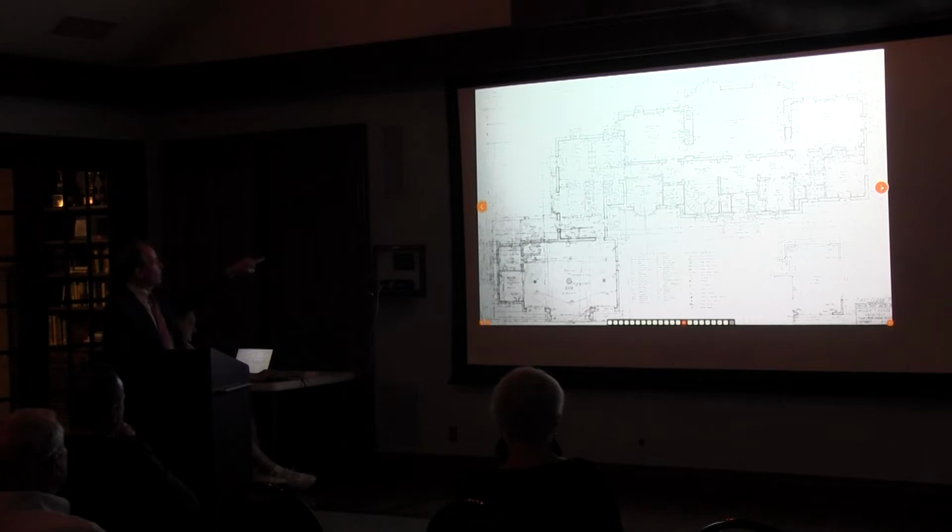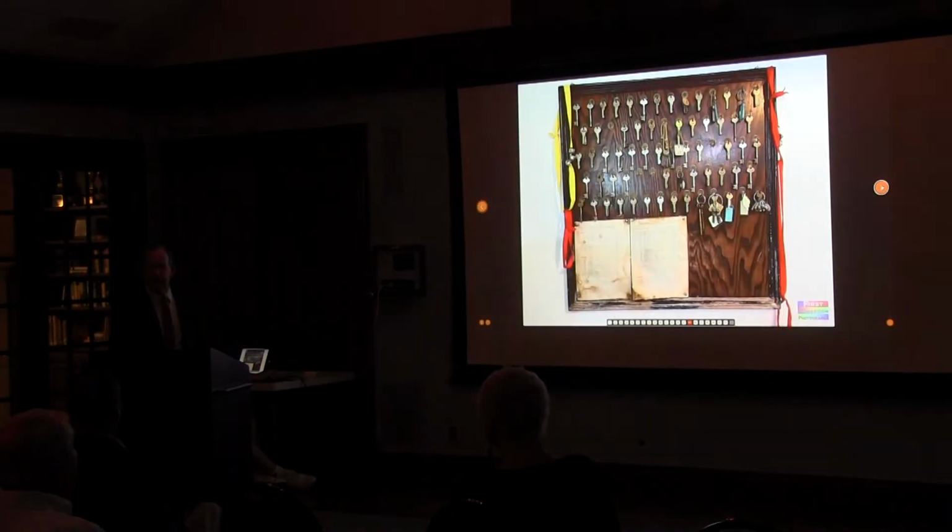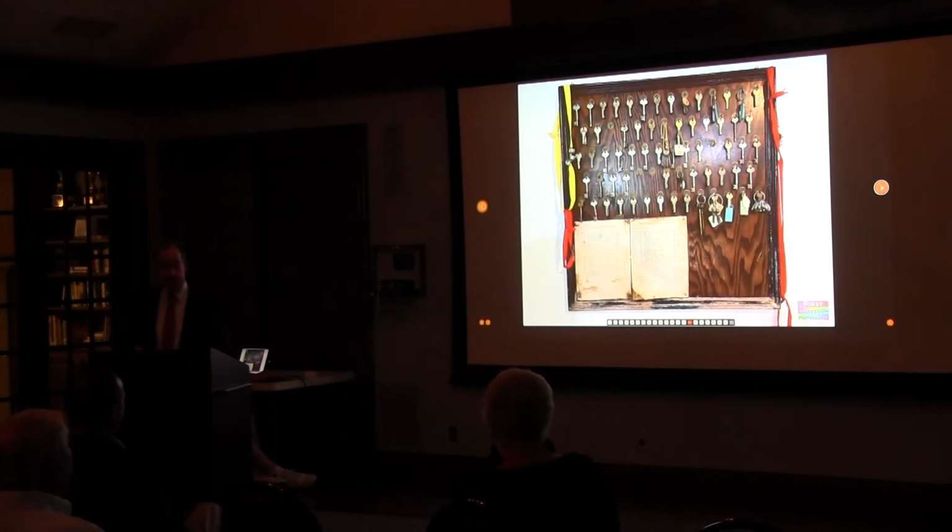You were thinking the blueprints. So there are blueprints for the first and second floor, and also a third floor, which was never built. I think they probably don't need the extra one, but anyway, that's a beautiful one.